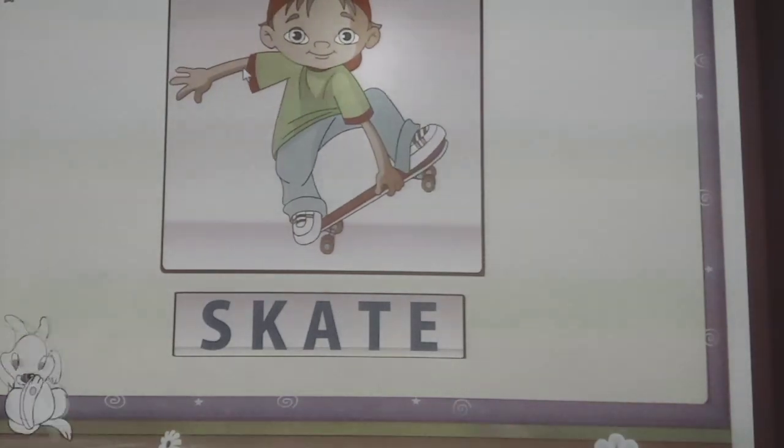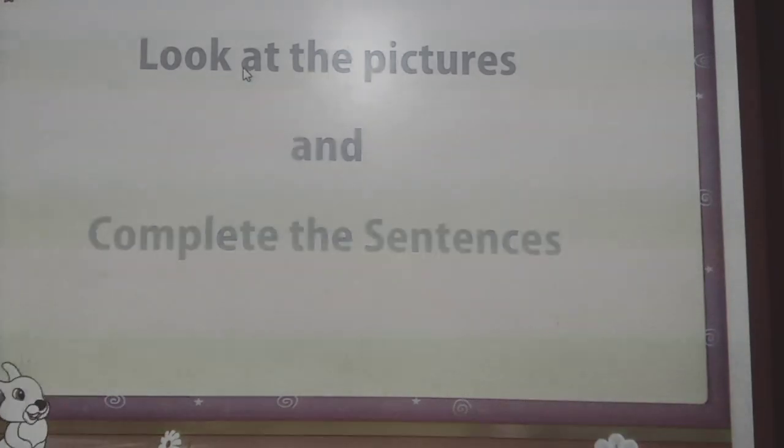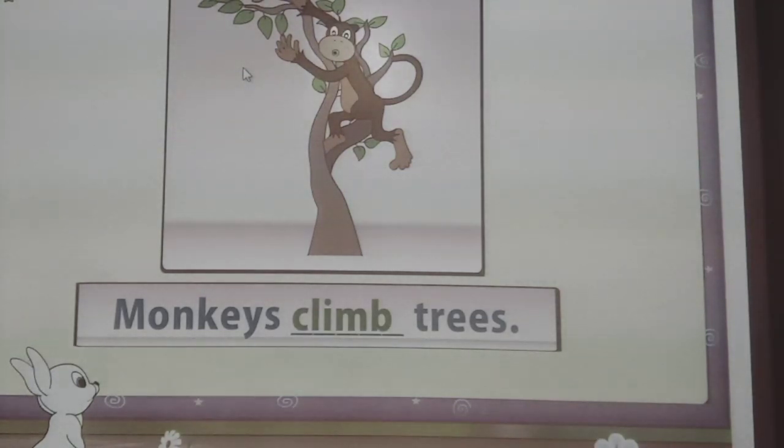Now for some fun. Here are some sentences with blanks. Use the pictures next to the sentences to complete them. Monkeys dash trees. Which word should be filled in? Monkey.